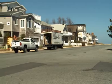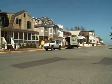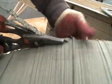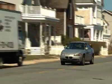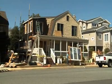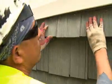Matt, we're a couple of 100 yards from the beach. People on the beach have been putting cedar siding on their homes for hundreds of years. What's the value to using vinyl? Well, cedar's not a bad product, but vinyl provides a lot of advantages over cedar in that it's much lower maintenance, and people coming to the beach to spend their time here don't want to spend their time doing maintenance on their house like painting and staining. Also, vinyl is less expensive than cedar, and it's a more consistent product.